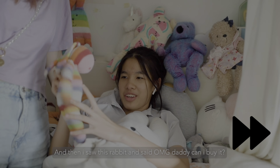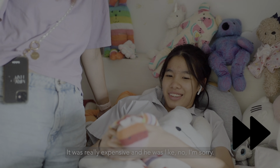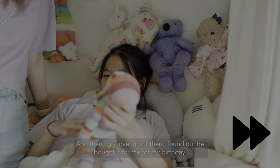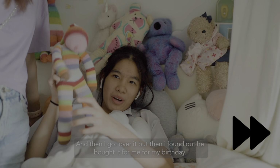When I was 8, I went with my dad to this toy shop in the Netherlands. And then I saw this rabbit and I was like, oh my god, Daddy, it's so cute, can we buy it? And it was really expensive and he was like, no, I'm sorry. And I cried, I cried all the way home. I was so depressed. Did you cry? Oh my gosh. I cried, I was so sad. And then I got over it, but then I found out that he bought it for me for my birthday.